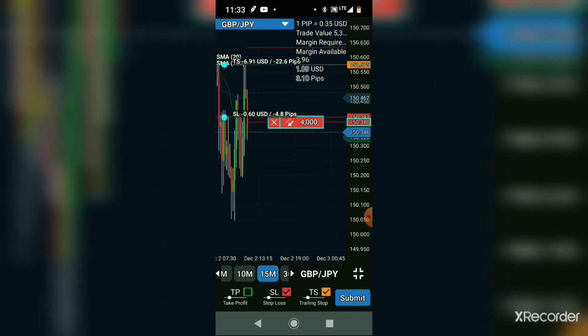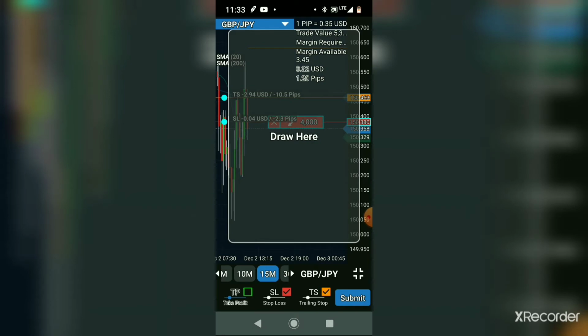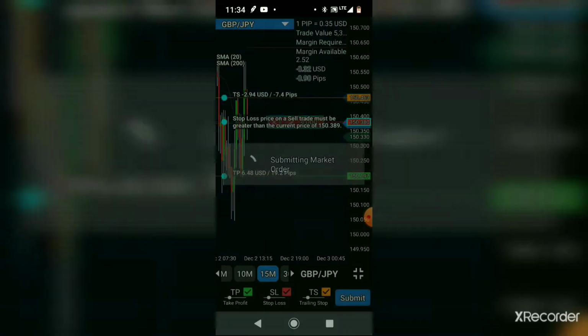As you can see, the candle's below where I got in, but because this is so volatile, if I get in too close, it'll stop me out immediately. It doesn't matter if it stops me out at break even. Then I'm going to bring my trailing stop in by at least 10 pips. Then I'm going to go down here and hit take profit. I see where it hit last. I like to go where it at least hit twice or 3 times. Right there is where I'm going to put it. I'm going to submit that order.